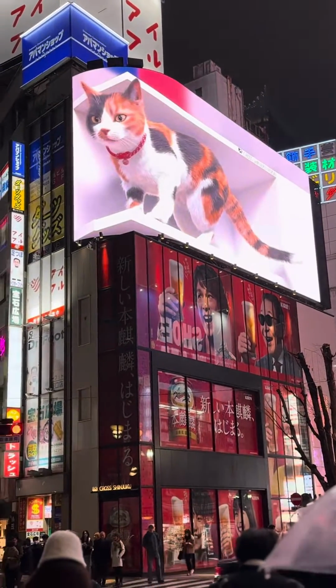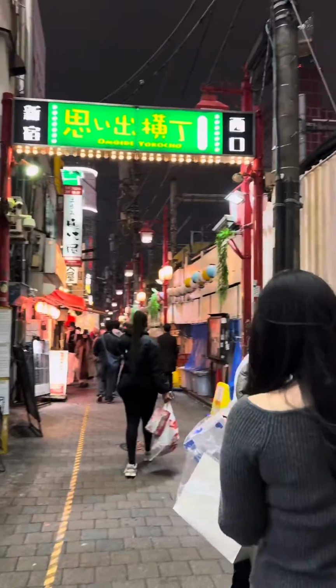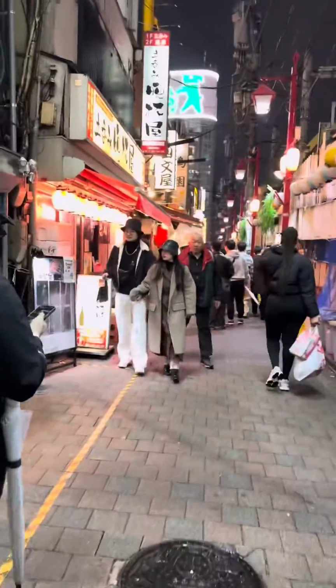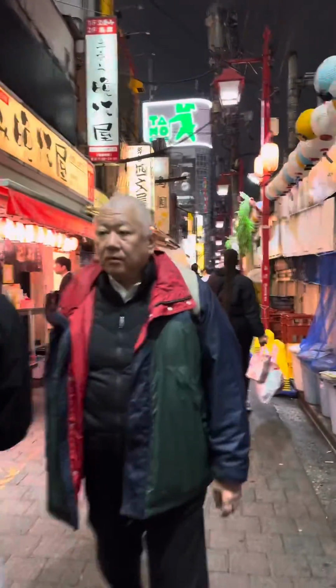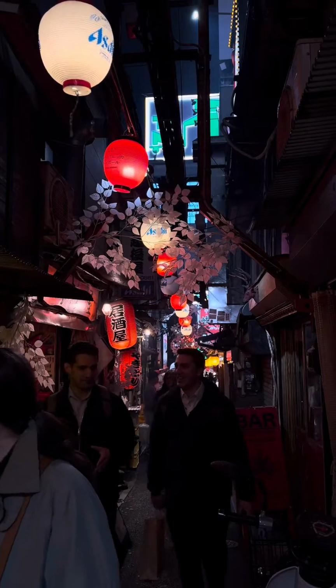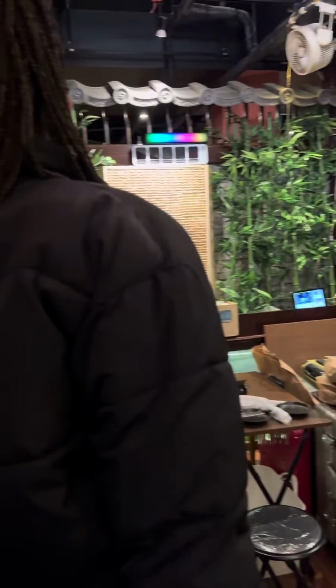On our way back into Shinjuku, we had to walk through the scramble before making our way to, this was the Shinjuku Square outside of their JR train station, and headed over to Omoide Yokocho, I believe is what it's called, which is an alley with a whole bunch of different restaurants and small little tiny shops. Before we made our way into this one, that was how we ended our night.